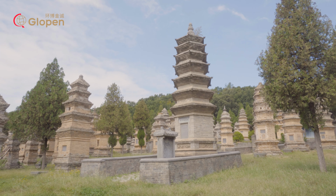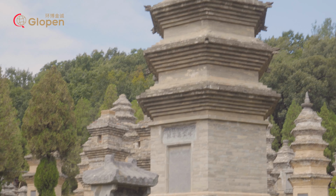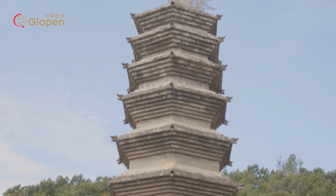And you can see on the top of the stone are some pictures. It is the portrait of those great masters. Standing inside the pagoda forest, I could feel a sense of tranquility and respect. That may be because it is a place where those grandmasters rest.